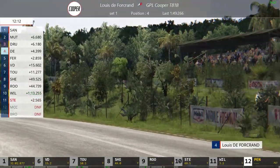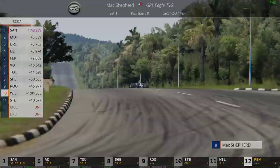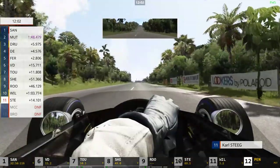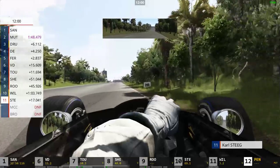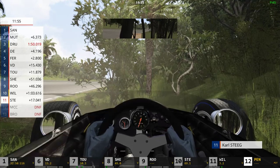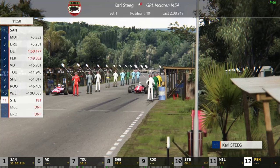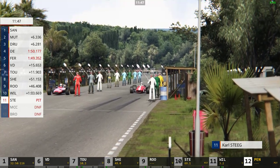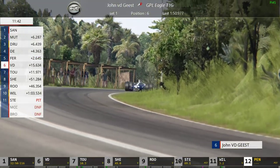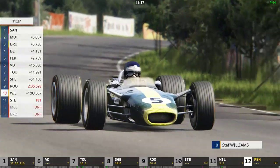Meanwhile, change for 10th place. Now what's happened to Carl Stieg? Well, there's Williams, who's just gone up into 10th. And Stieg, I think, has had a big off. Yes, he has. Look at that steering. And he is just coming up towards the circus hairpin, so I'm afraid he is going to have to pull off into the bushes. And it looks as if that's going to be our 3rd retirement of the day from Carl Stieg. That's a shame. 10 cars remaining. There is a chance he can make it back out again. You can do that in the simulator, but whatever the case, it's going to be tricky.